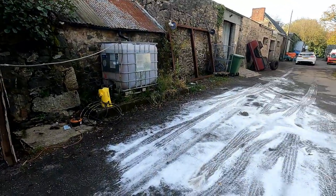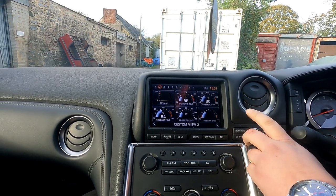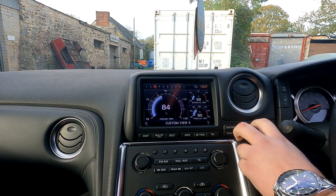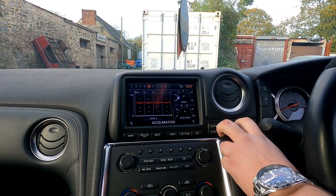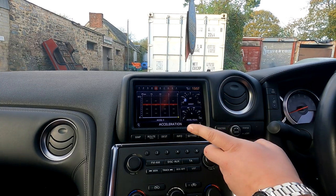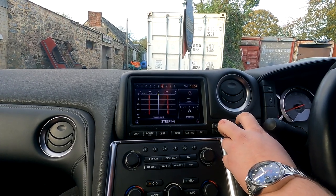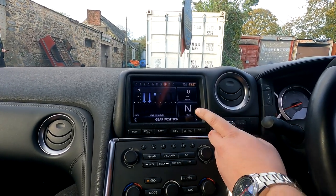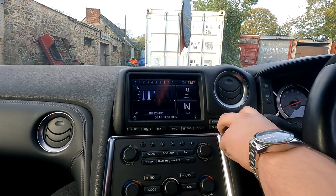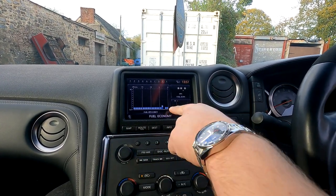Yeah, you do. Who knows how we're going to fit in the back of it. There isn't, no. Right, got you. That's mad, isn't it? Fuel economy, which is obviously right at the bottom.